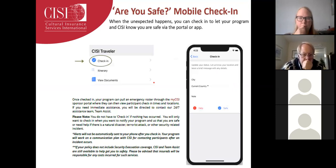The Are You Safe mobile check-in. So this is for when the unexpected does happen. If there is a political unrest situation or a natural disaster, this allows you to check in, and it will allow your program to know that you're safe. And if you do need help, it will offer to connect you to our Team Assist partner, which is AXA. They're our 24/7, 365 assistance partner. So that is something that is on your app, and I do encourage you to use it if you do find yourself in a situation of political unrest or natural disaster.